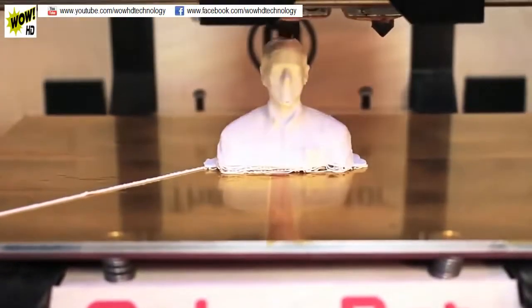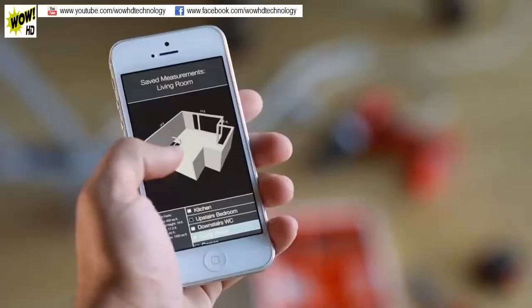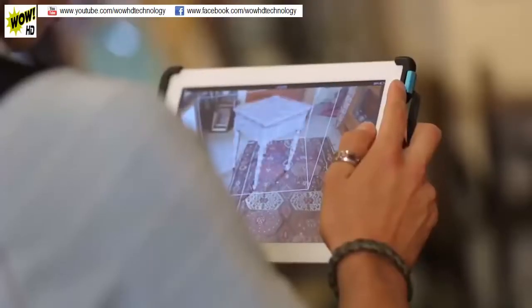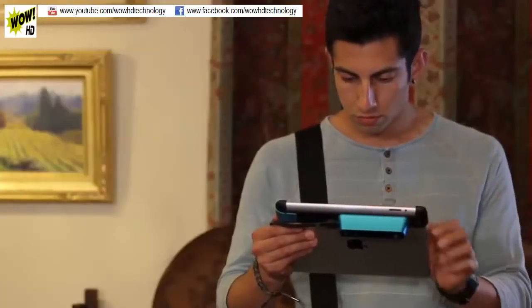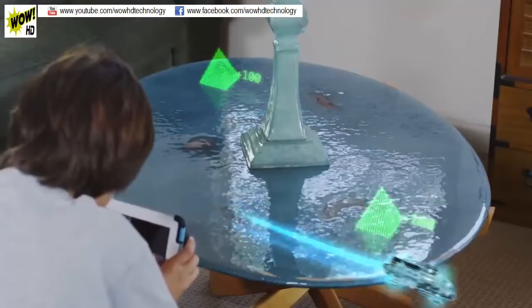Let me show you what you can do with it. You'll be able to capture every dimension of an entire room in a matter of seconds. And you can send a model to your phone so you can get any dimension you need at any time. You'll be able to easily capture and send three-dimensional objects across town or across the world and make decisions together even when you're apart. You'll be able to play games, games where the real world becomes the game world.